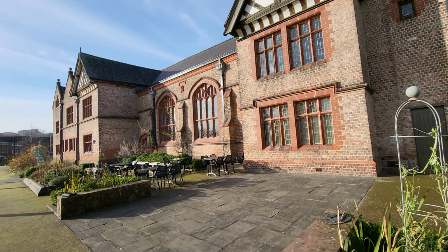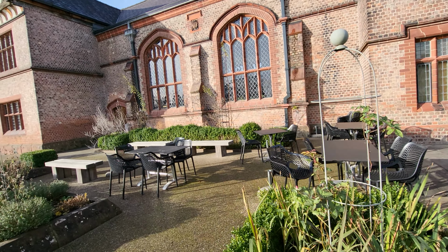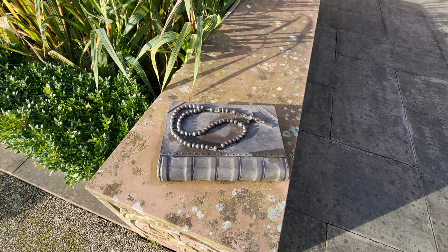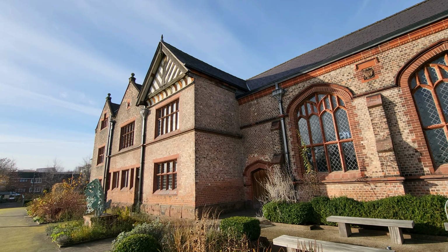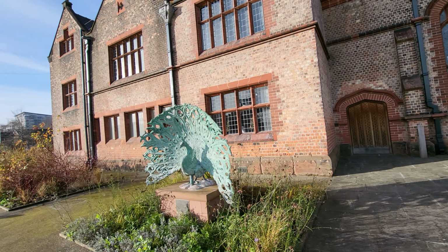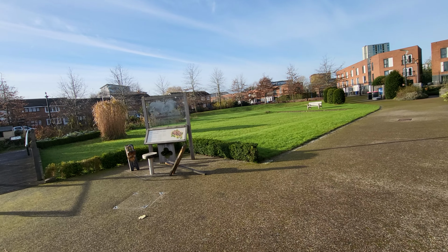So here's the front elevation. And you can sit outside and have a nice cup of coffee. And there's various objects lying around. And here's an ornate ostrich. As I say, in the springtime the gardens are in their full splendour, lots of colour. Very beautiful. So it's definitely worthwhile a visit in the spring and summer months.